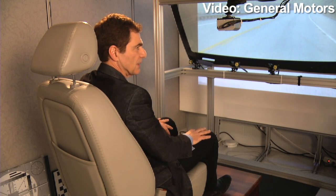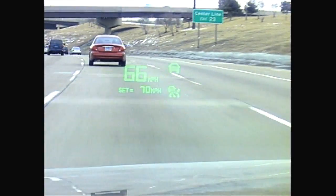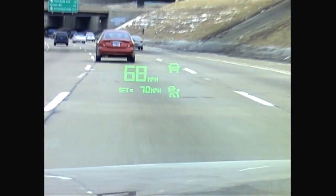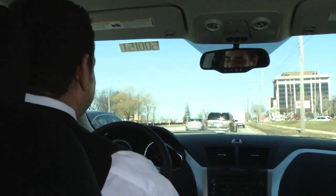General Motors announced this week that it's looking to develop the next generation of head-up displays for its vehicles. Most contemporary systems project information onto a small portion of the windshield, such as the current speed or temperature, but the new system aims to use the whole windshield for safety reasons.